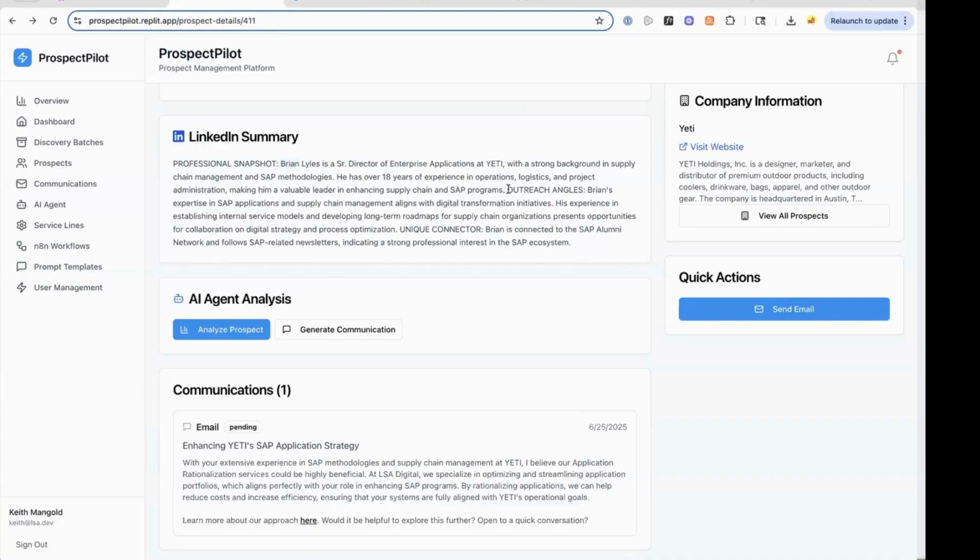It told us some different outreach angles on how we can maybe approach Brian based upon the service we're targeting, and some unique connectors for it. So got all that information, scraped it, and then most importantly, used all of that to generate a communication. So down here, for example, is a draft communication that the system generated. That's the end of the AI agent process: going from the human starting the process, to the AI agent doing the scraping, to the end communication generation.